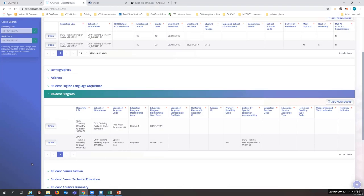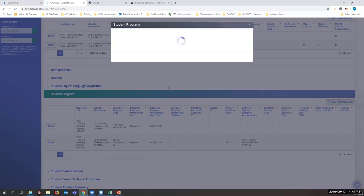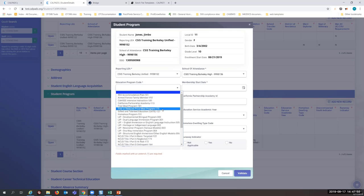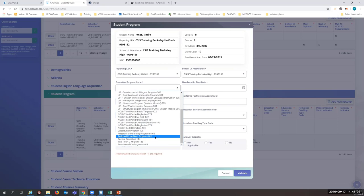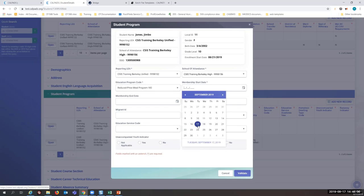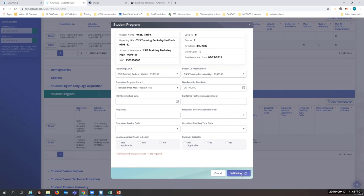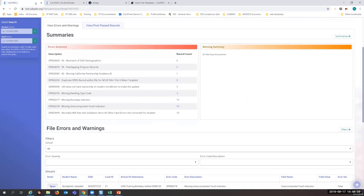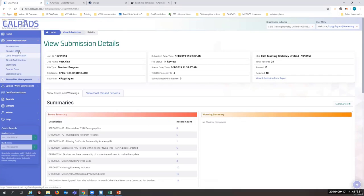So let's go to this one student here and let's try adding a new record just so we can trigger one more. So I have here the student at Berkeley High and I am reporting him as reduced price meal. Where's reduced price meal here? There you go. And then I put today's date and I say validate. This should trigger an SPRG 254 error. There you go, an SPRG 254 error. Why is that? That's because the student already has an existing record in CALPADS. So let's open a new window.